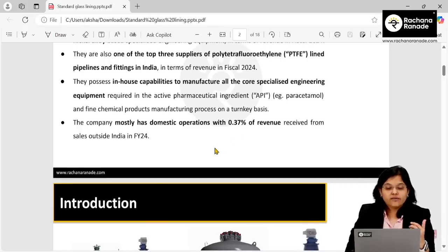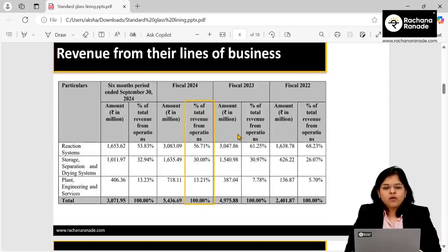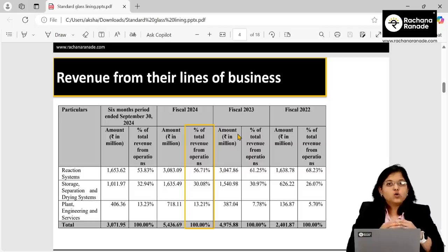How does it generate revenue? Almost 99 point something percent of revenue is generated by sales within India. Just 0.37% is exports. Okay. Now also let's understand, as I mentioned, whenever they are making these reactors, storage tanks, pipe fittings, whatever, they are selling to which industries.